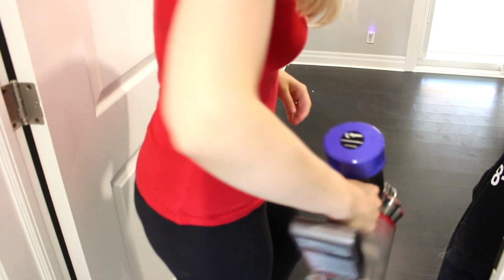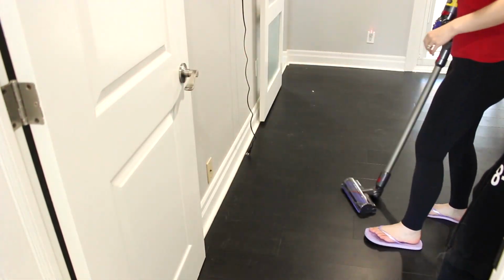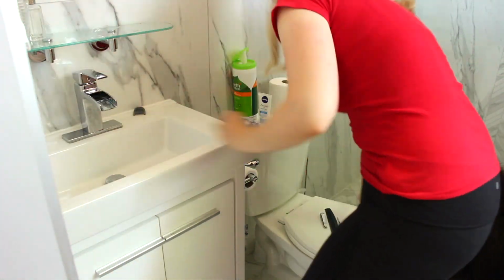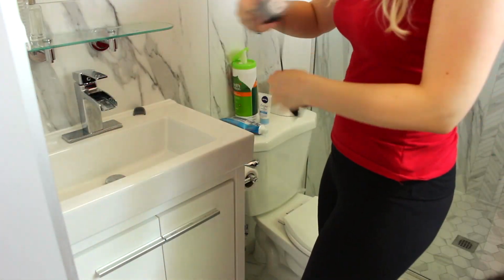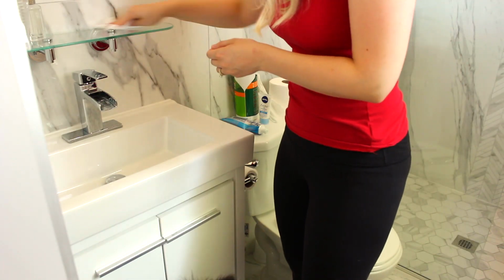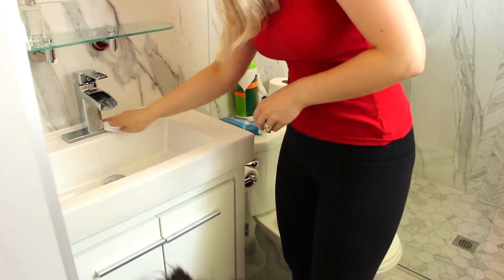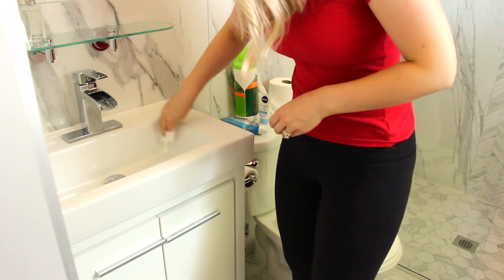And I'm clearing out the master bedroom, vacuuming there as well. And our master bathroom, which my husband uses, I'm taking all the stuff off of the sink. He likes to have everything around the sink on a daily basis, so I don't really put it away. I just take it off and put it back after I wipe down the sink.